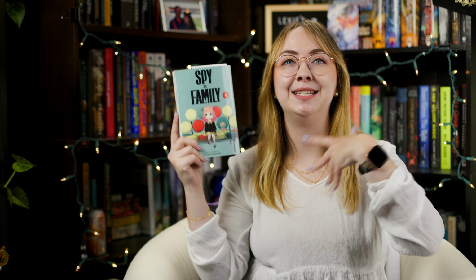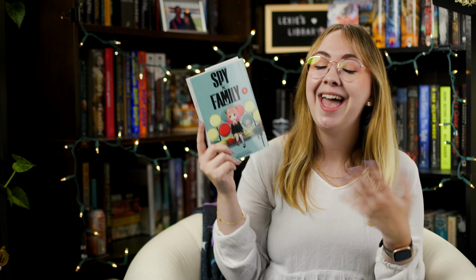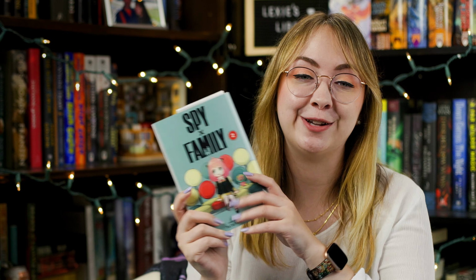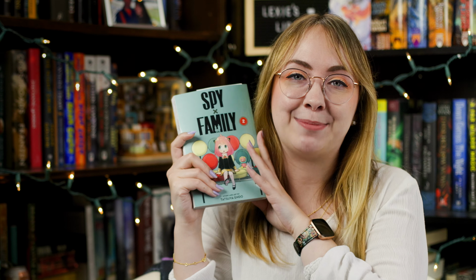Eventually, he decides he needs a wife figure as well, and he runs into this woman, and she is an assassin. Twilight doesn't know that she's an assassin. She doesn't know that Twilight is a spy. Anya knows both of their backstories because, again, she's telepathic, and it's so funny. And Anya's really precious, so I'm really enjoying this series so far, and I can't wait to get into the next couple of volumes.